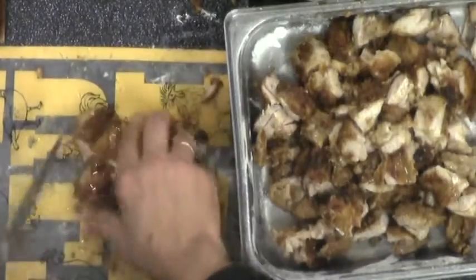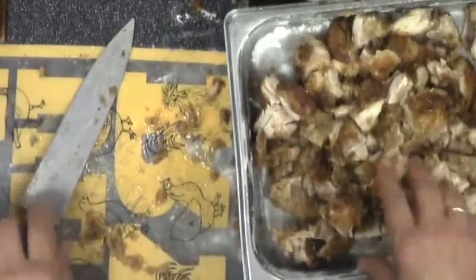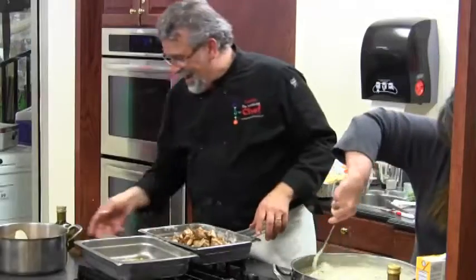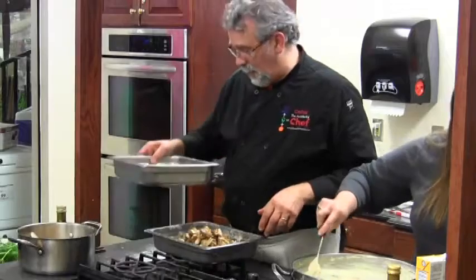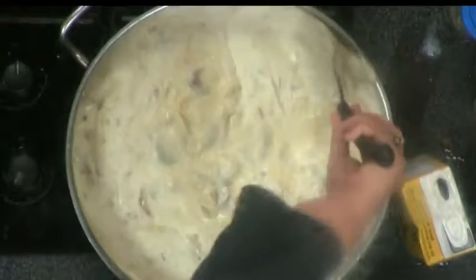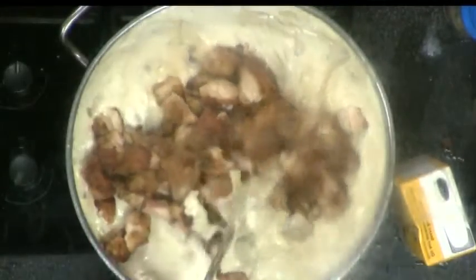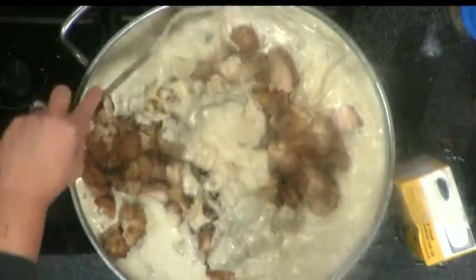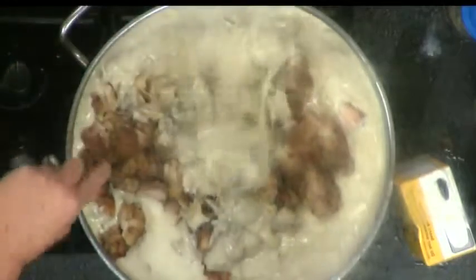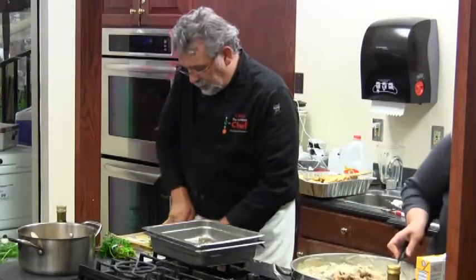All right. Okay. How's that look? Great. This is my spoon. All right, we combine. Look, I'm going to go ahead and add the chicken. Go ahead, stir that in. Let's have some parsley. You have any more chicken stock? Yeah, put it in.